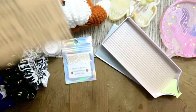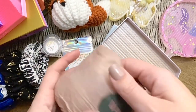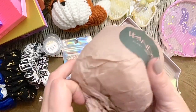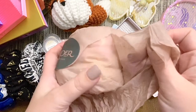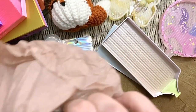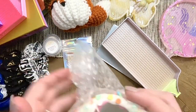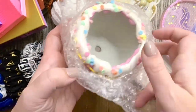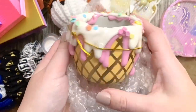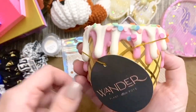Oh my gosh. She comes up with all of these really original concepts, and they do sometimes get copied by other shops, which is unfortunate. So I love getting to support her. I really wanted to make sure I shared this in this video because she is about to shut down her shop for a few months for maternity leave. So be sure to go and give her a follow. But this is a plant pot. I'm probably going to use it for decorative purposes, but look at this adorable pot.